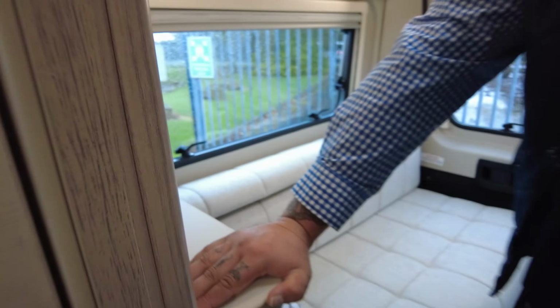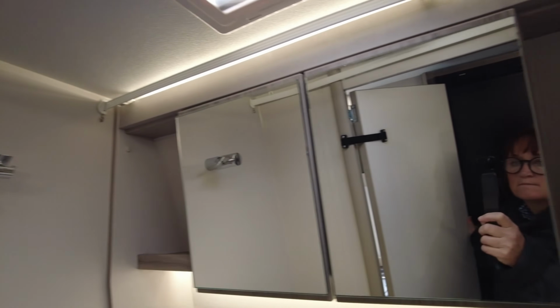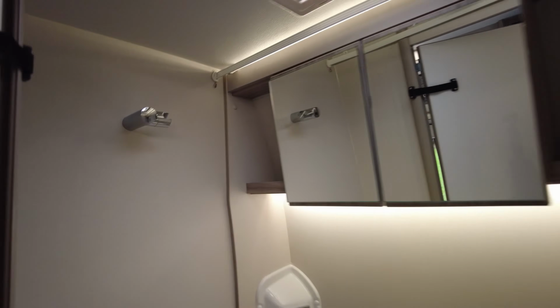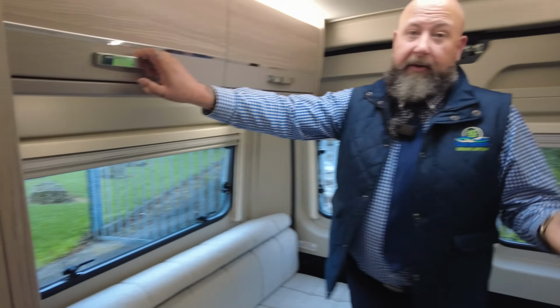In here we've got an all-in-one wet room, so that's your toilet, shower, sink, little vanity mirror, and you've got a little bit of storage in there as well. The total length of the van is 5.99 metres. It's the same size as most Amazon delivery vans in England, so the easiest way for me to put it is that if they can fit down the single track lanes and the farm lanes and everywhere they go, you can as well.